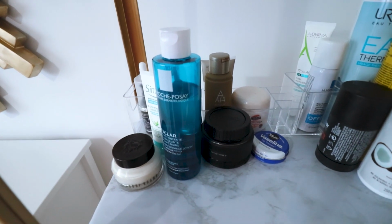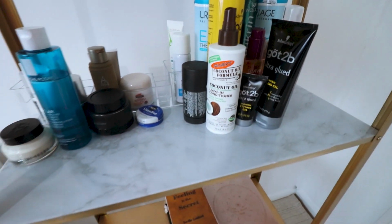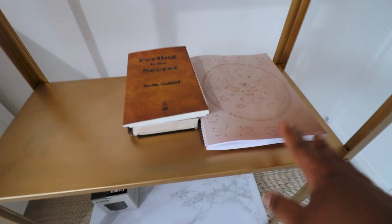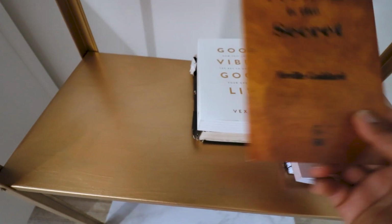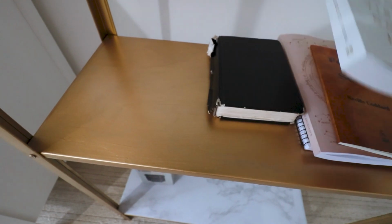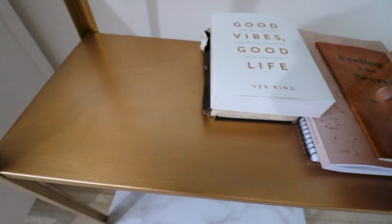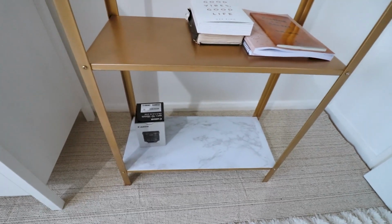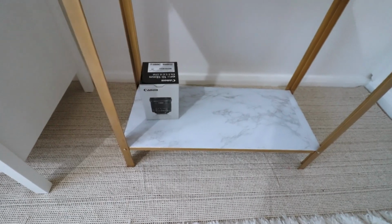Here I have some of my skincare products and some of my hair products. Down here I've got my Law of Attraction journal. I've got some books that I read, and I've got my trusty Bible. Oh my god, the Bible is worn out, but I love it. And then down here I've just got a carton for my wide angled lens.